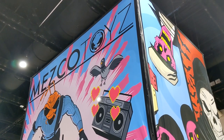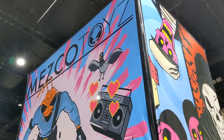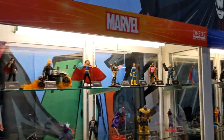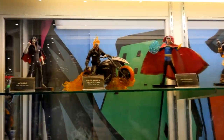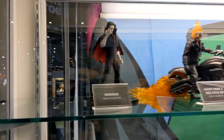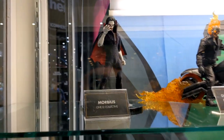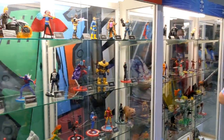All right, we are here at the Mezco Toyz booth at San Diego Comic-Con 2022, taking a look at some of the stuff they have on display. A nice mix of old stuff and a bunch of new stuff sprinkled in. So we're going to take a look at mostly the new stuff, and then we'll kind of glaze over the other stuff, which is pretty much going to read like my collection video from a few weeks ago. Basically, the entire 112 Collective collection is on display here across all of their lines.